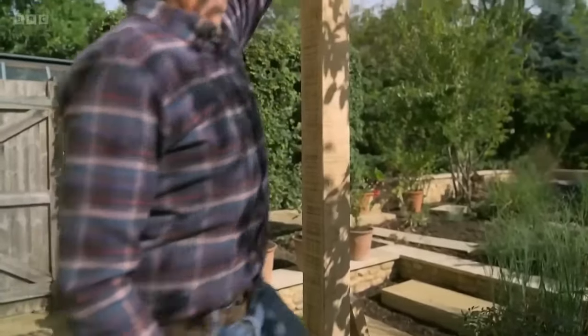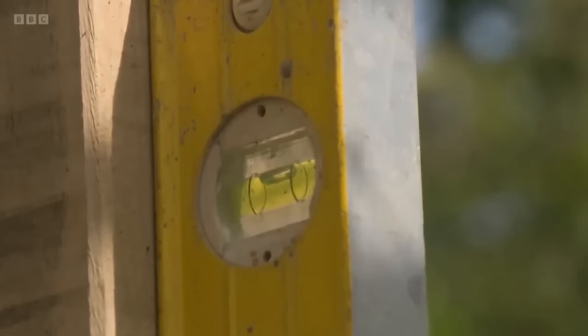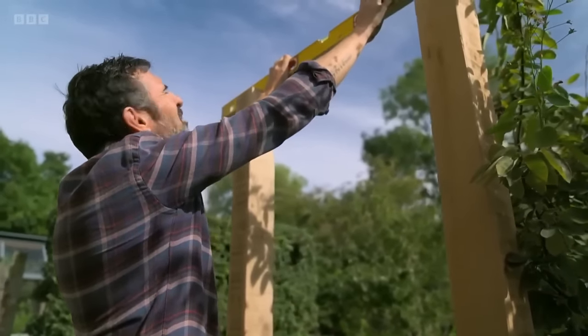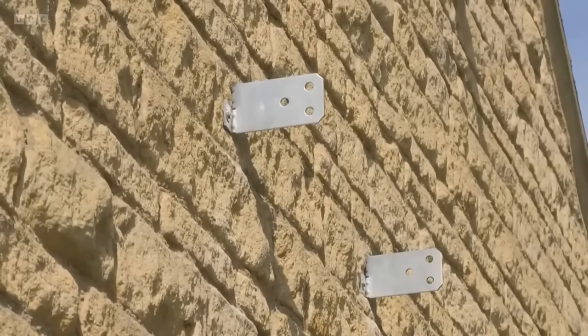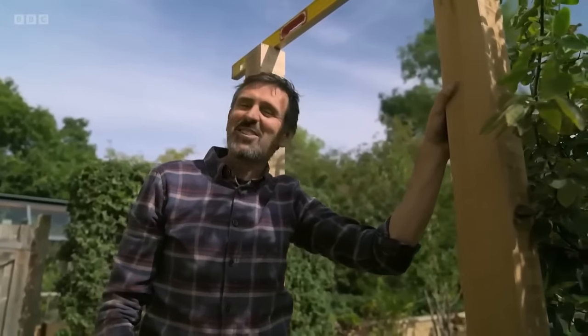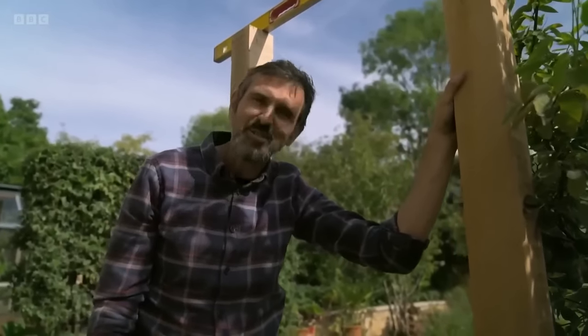I'll put that down, scrub this spirit level again. Just double check. Totally vertical. This is definitely one of those jobs though where you want to check again, because those beams have got to go across there and hit those brackets. But that is later on. First, we've got some glorious spring colour. We're off to King's Lynn to meet tulip grower Mark Eves.